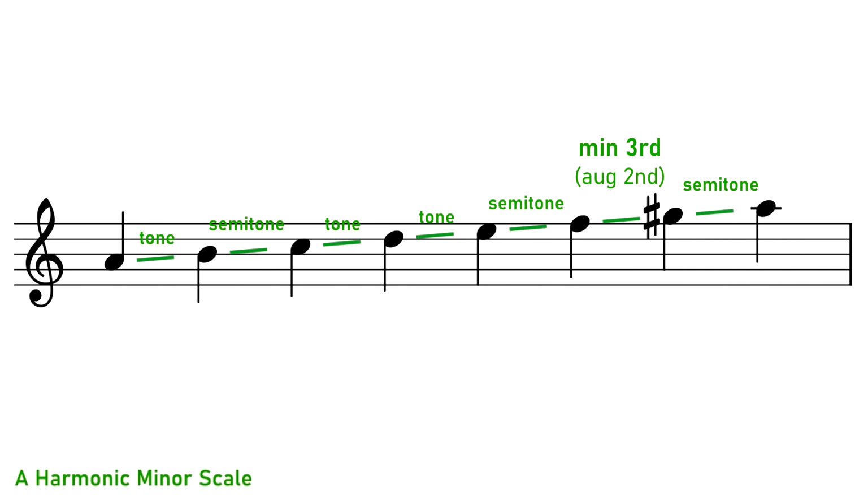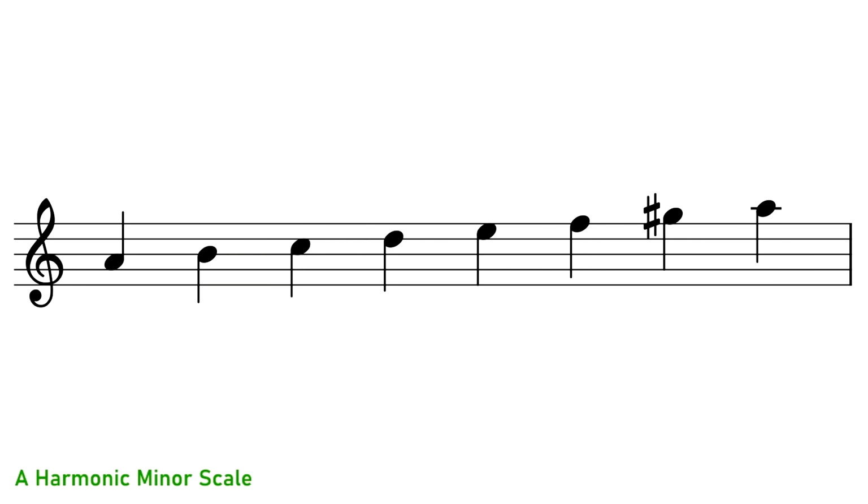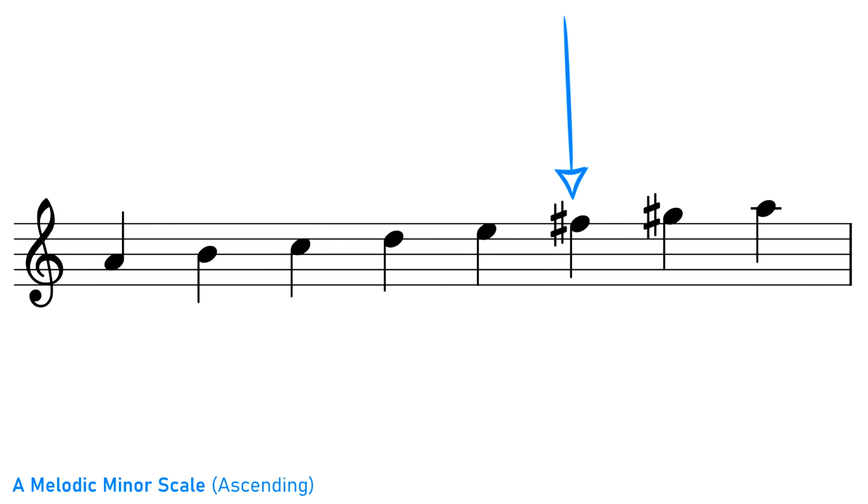So, classical composers like Bach, for example, who wanted their melodies to have the powerful resolution of the raised 7th note, but did not want the awkward minor third gap of the harmonic minor scale, would often adjust the scale to close the gap. When ascending, they often opted to raise the 6th degree to close the gap and create a natural, evenly spaced climb up to the octave. However, because the leading tone tends to want to resolve upwards, not downwards, when descending down the scale, composers would instead close the gap by flattening the leading tone, effectively reverting the scale back to the natural minor scale.